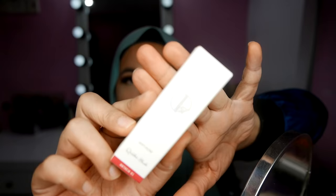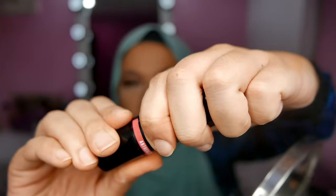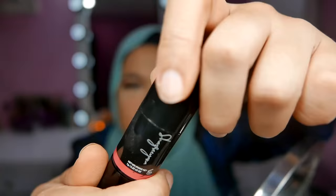So, this is the Quickie blush. Anti-acne, oh, my favorite thing. So, this is the packaging. This is the blush right here, and a brush on the other side. So, this is in the shade 01.